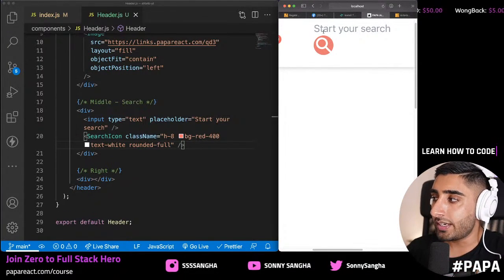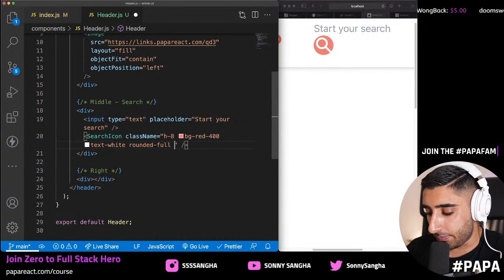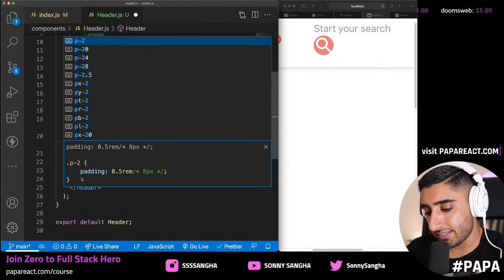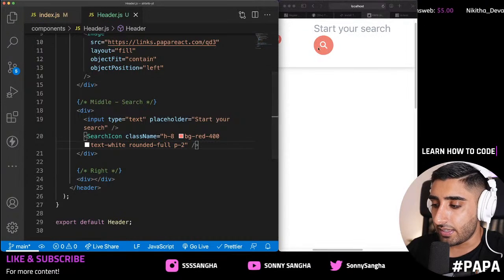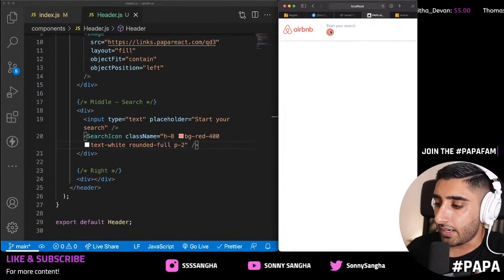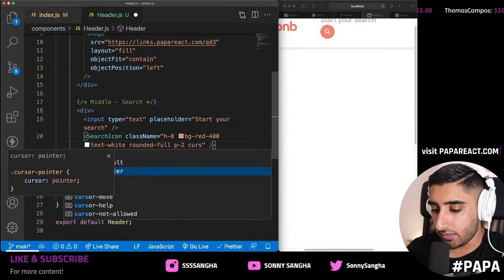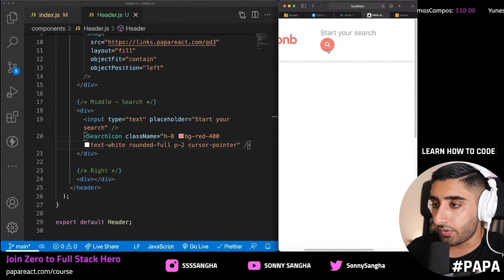But what you can then do is add a little bit of padding so it has a bit of breathing room. So I'm going to type in p-2. And if you're always confused as to what it's actually adding, that's the CSS it adds. So we're using rem, which is a better measure to use. Hit save. Now we have our nice little icon, right? Looks very clean at this point. Now, when I hover over it, I want that to be a cursor pointer. So I'm going to type in cursor-pointer. Okay, and now when I hover over it, there you go.